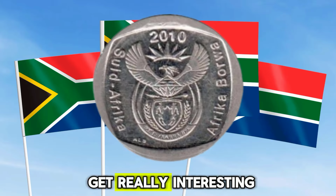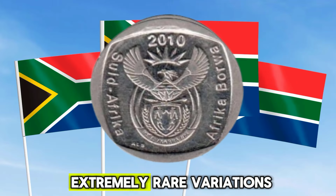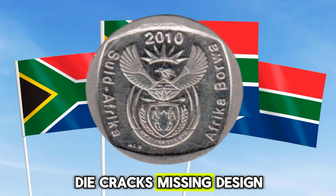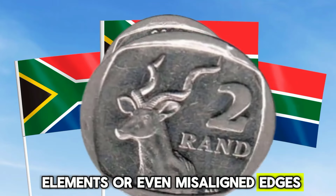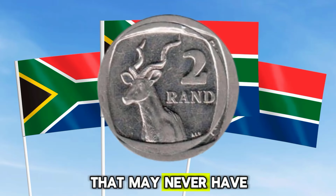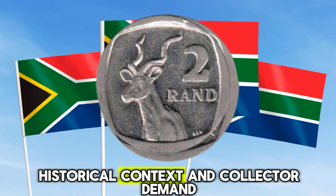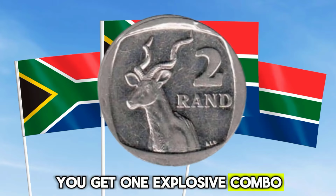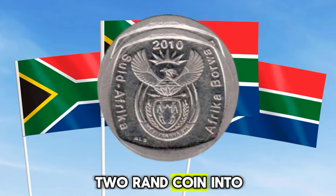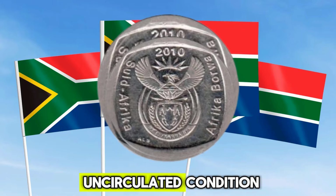But here's where things get really interesting. Some 2010 2 Rand coins were minted with extremely rare variations or errors. We're talking about off-center strikes, die cracks, missing design elements, or even misaligned edges. And then there are whispers in the numismatic community about a low-mintage variant that may never have reached full public circulation. When you mix rarity, historical context, and collector demand, you get one explosive combo, and that's exactly what's pushed certain examples of the 2010 2 Rand coin into the $30,000 valuation range, especially when they're in uncirculated condition and have been professionally graded.